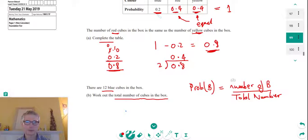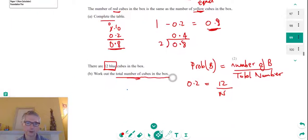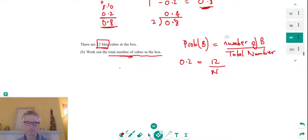Now, from the table, we do know some of these values. We know that the probability of getting a blue is 0.2, so I'm going to write that in, 0.2. And we're also given the number of blue cubes, so that's going to be 12. And I'm just going to call the total number at the moment n, total number in the box. So now I'm going to try and rearrange this so that I can make n, which is what I need to find for the total number of cubes, the subject.